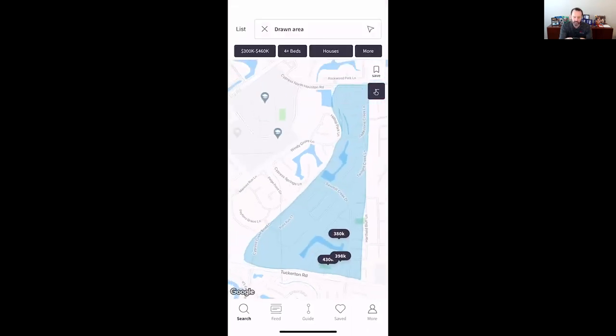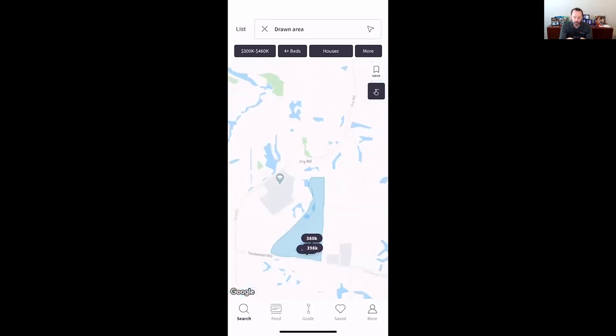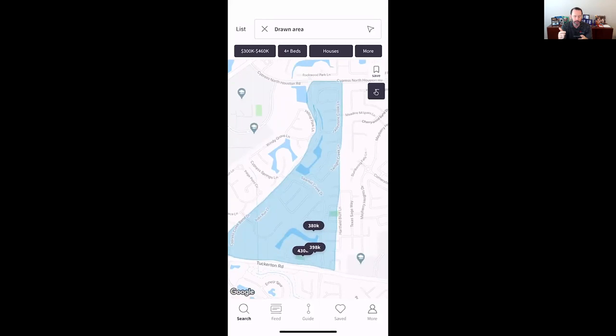And you can see when I did that, it outlined that area in blue and is now only showing me properties for sale in that area. Even when I zoom out, it's only going to show me properties for sale that A, match my criteria, and B, are in my shaded area.